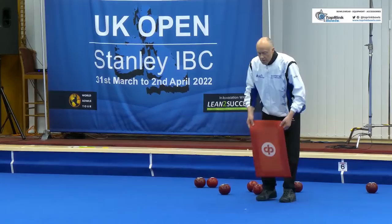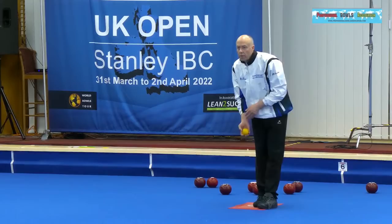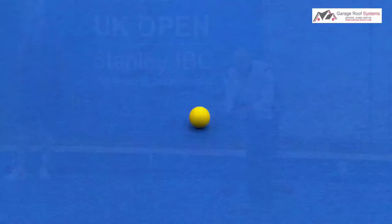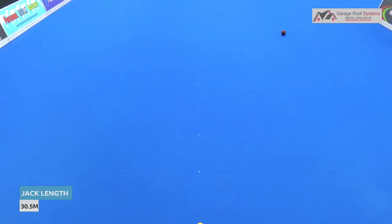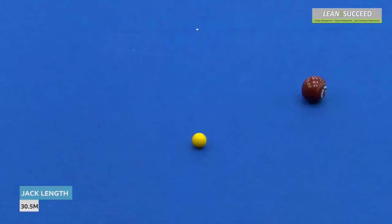Stuart Anderson has beaten Danny Dennison now in this second round, 2-0, 10-5, 9-6. Mark Dawes has just beaten Michael Stepney 8-8, 8-3. David Gourlay is one ahead against Les Gillett, three ends to play, having tied the first set. It is 30 and a half metres. Start from Jason again.